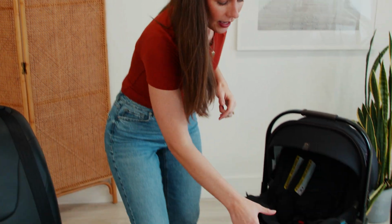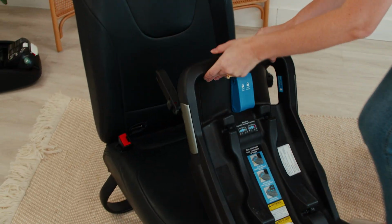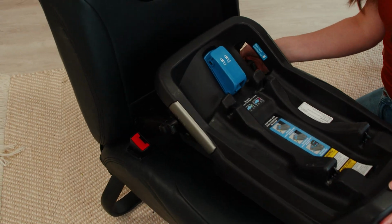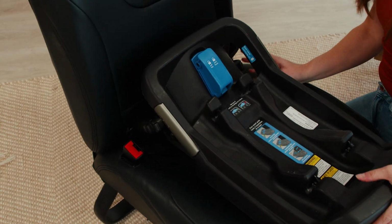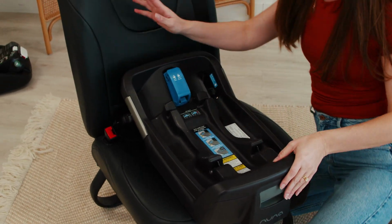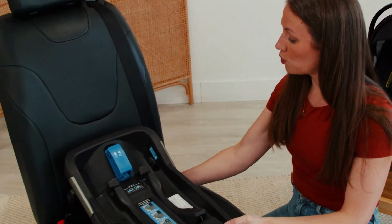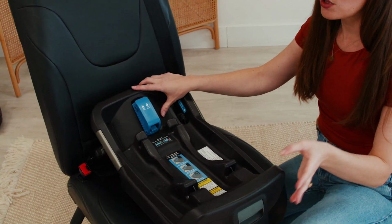So let's do our install of the Nuna Pipa. It is so easy. Again, you've got your rigid latches here that you're just gonna pop out. Then you get over to your vehicle seat, align them to the lower latches. They will clip into place and you will know that they are properly clipped in when the button turns to green. As I mentioned previously, depending on the angle of your vehicle seat, you may need to install a pool noodle under here or a rolled up towel. Just refer to your vehicle seat manual and your car seat manual to ensure that you're getting that optimal fit. And you are installed with the Pipa base.